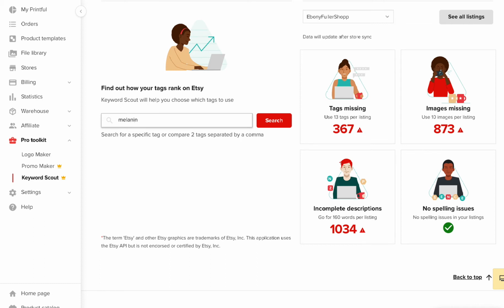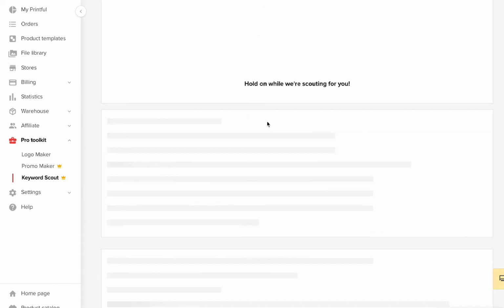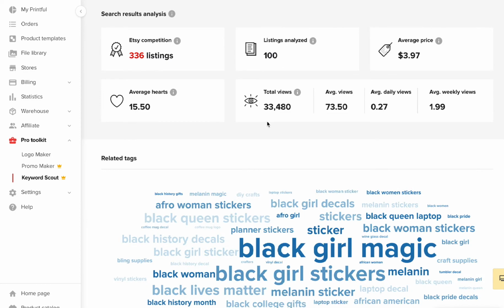Melanin. Woman sticker decals. So I guess it's searching now. It's searching Etsy. You can change the store name to search Amazon or different things like this. But okay, so you see there is 336 listings. 100 were analyzed. 397 average price.